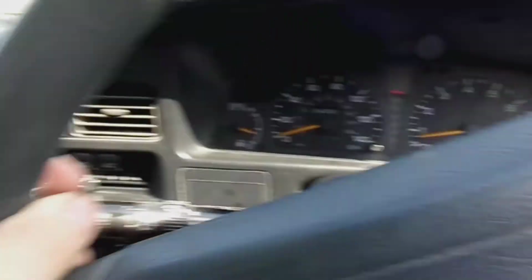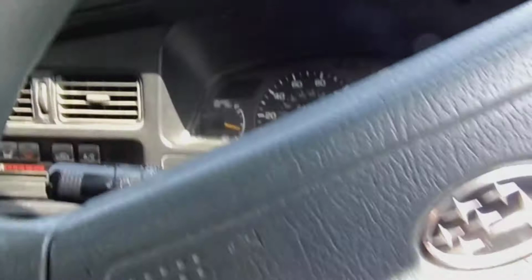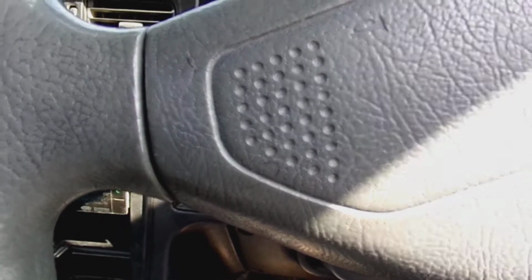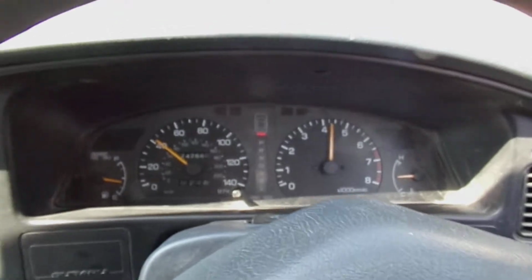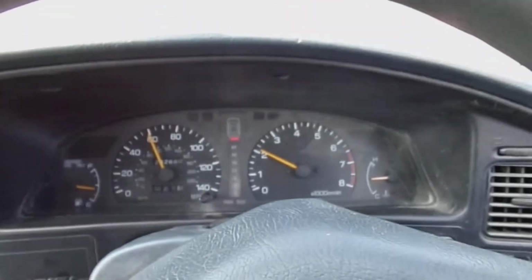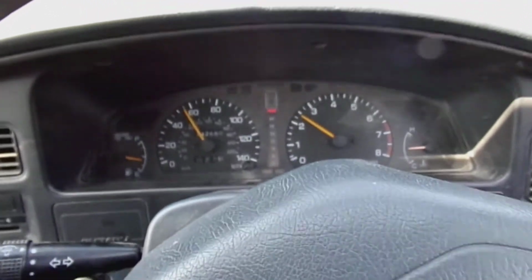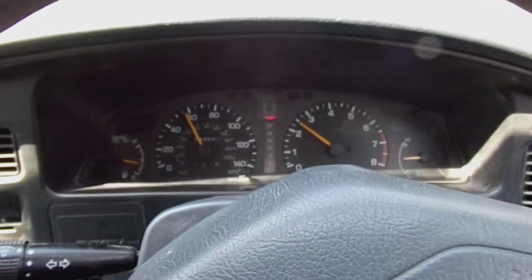Yeah, the brake doesn't sound as bad as it did a few days ago. I'll wait for this guy to go by. No, he's not turning. Alright, let's accelerate semi-quickly, see what happens. Well, that definitely seemed fine. It shifted smoothly, and I was flooring it right there. So engine and transmission seemed good to me.